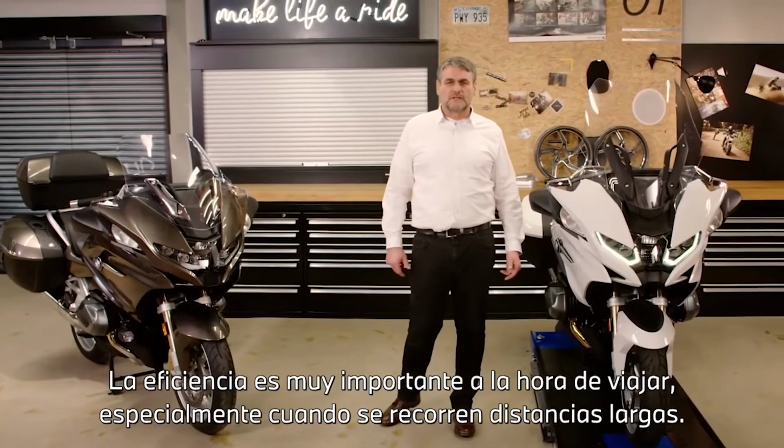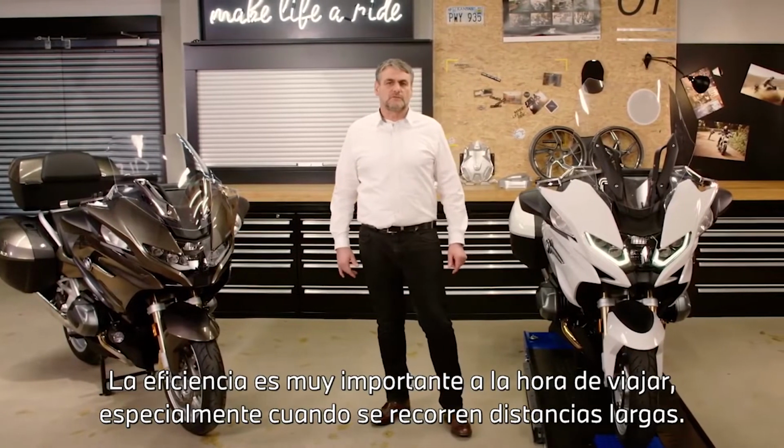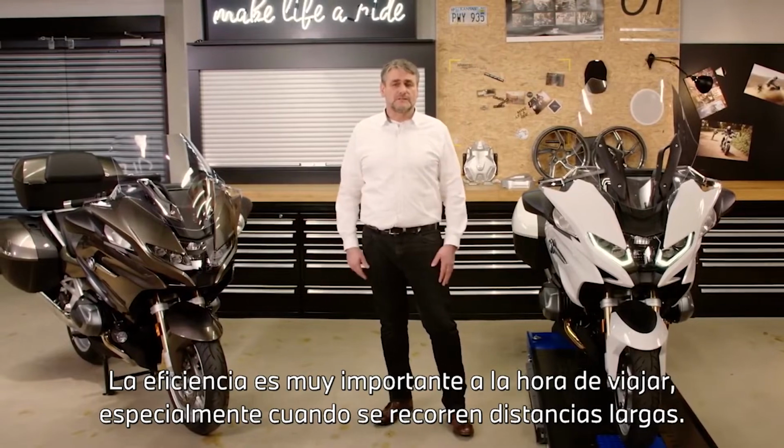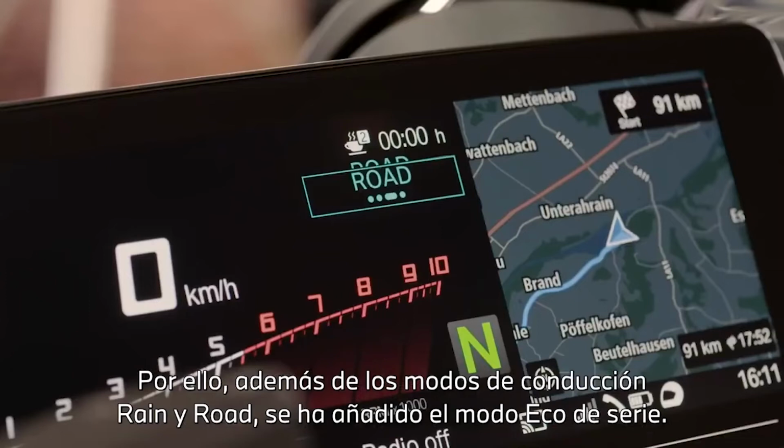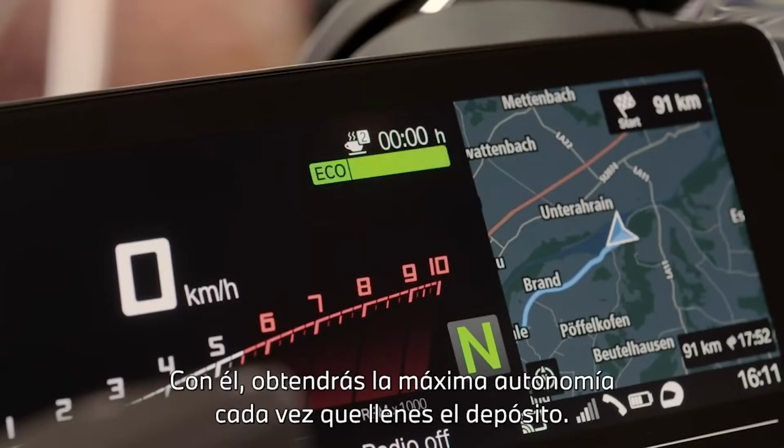The efficiency is extremely important when it comes to traveling, especially long distances. Therefore, in addition to the riding modes rain and road, the Eco mode has been added as a standard. With it, you will get the maximum range out of every tank filling.